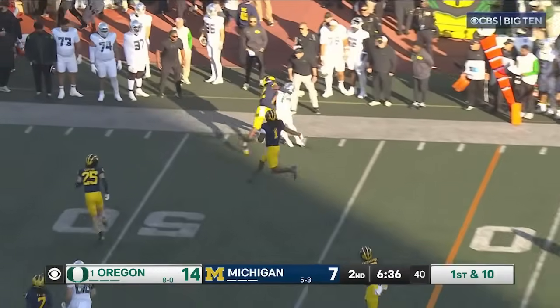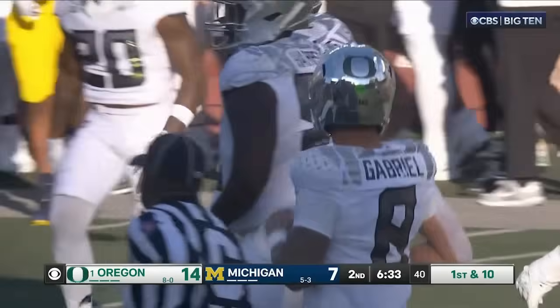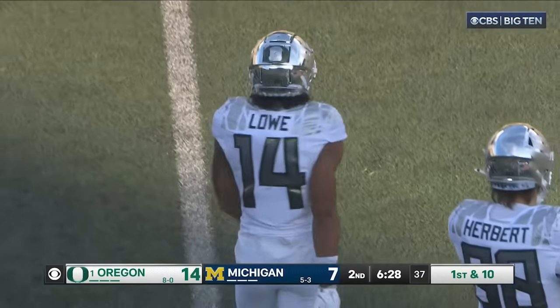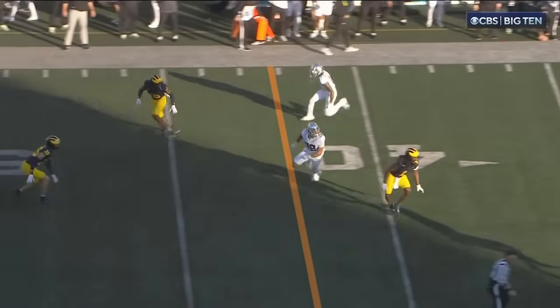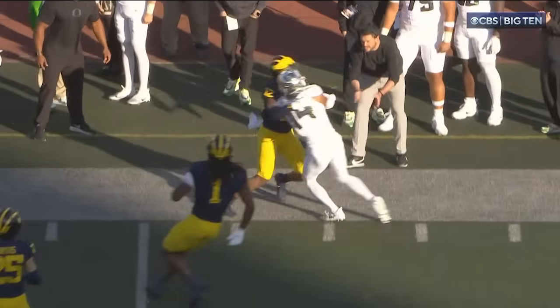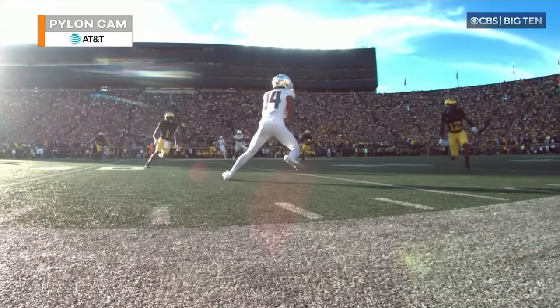And back to tempo and the quick snap, and Justice Lowe again's got another first down. Kind of knew that Oregon would use tempo, trying to tire out those kind of not a deep defensive line for Michigan. They want to have Graham and Grant in there all the time, and Oregon's going to say, all right, if you want to do that, we're going to make you play a little tired.